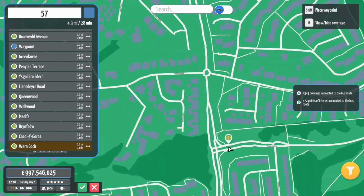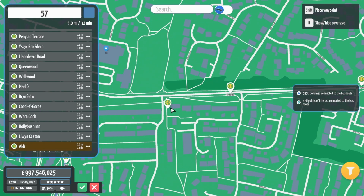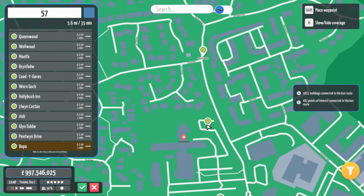As you can see, the 57 follows Glencoid Road and Pentwyn Road. You'll just have to wait and see where the 58 goes. I bet you can't wait.